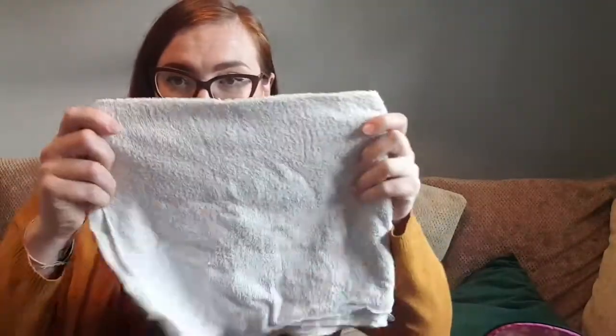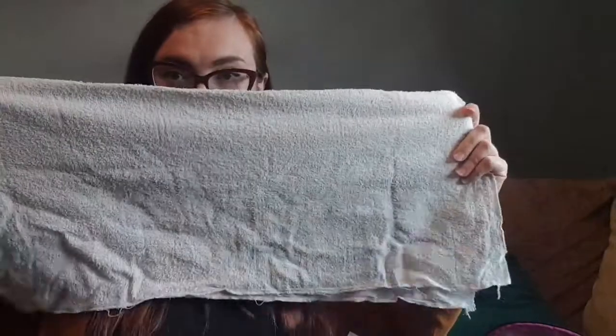I also have in here, so this is now baby stuff, lots of old terry towel squares. These are mainly going to be for wrapping the baby up when she's first born, because we have loads of them.